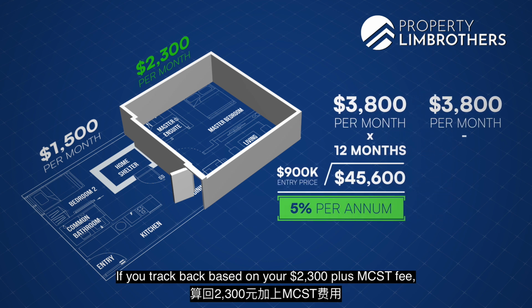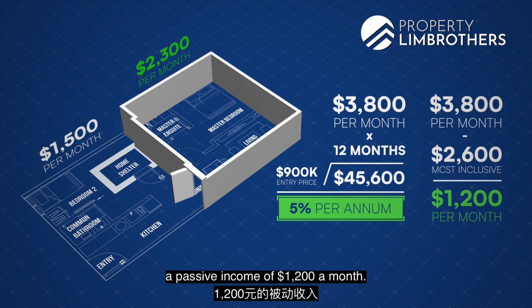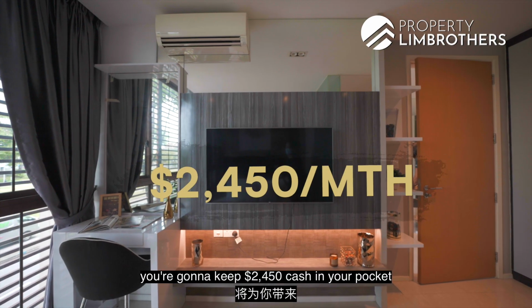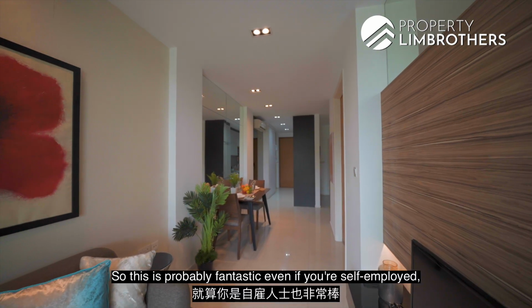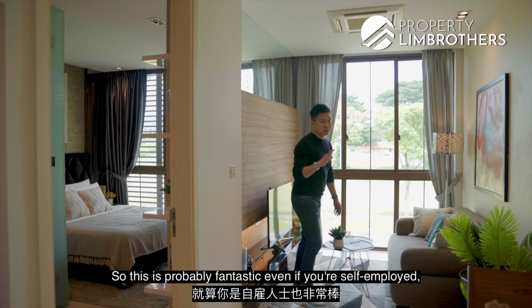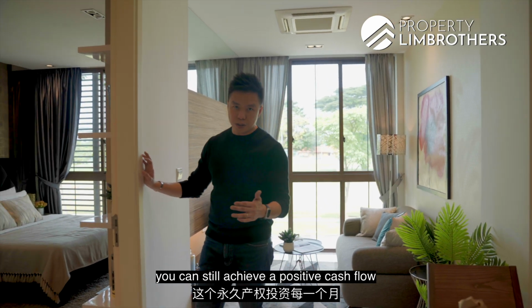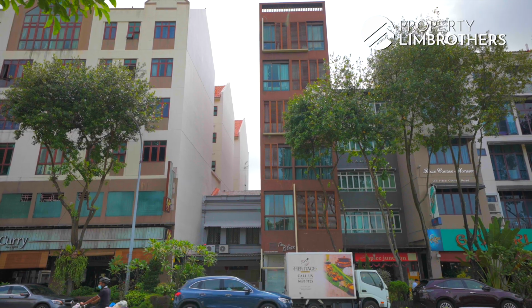If you track back based on your $2,003 plus MCST fee, you're gonna have in your pocket a passive income of $1,200 a month. If you substantiate with your CPF OA contribution, you're gonna keep $2,450 cash in your pocket every single month. So this property is fantastic. Even if you're self-employed, you have no CPF contribution, you can still achieve a positive cash flow every single month with this freehold investment.